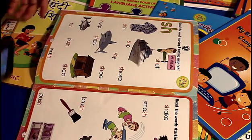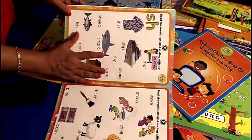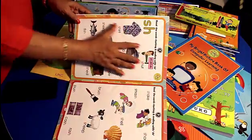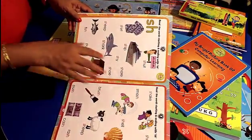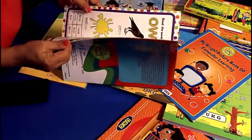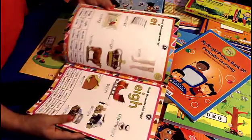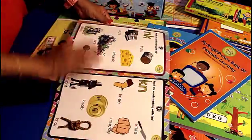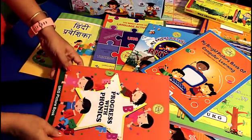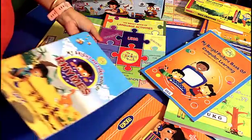So you understood how the child is going to learn. You are going to access Anytime Anywhere Teacher and help the child to learn all these words, and not only this, the entire book. Okay? Apart from maybe the last few, the entire book, you can have the Anytime Anywhere Teacher for your child. Now let me just show you the rhymes book.